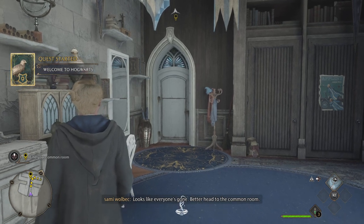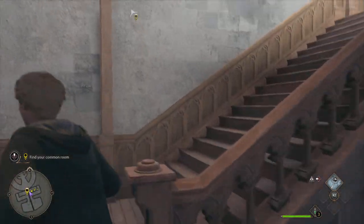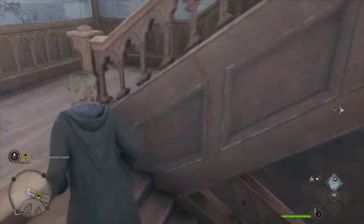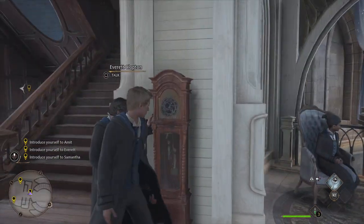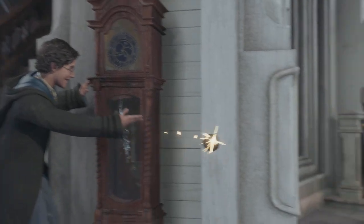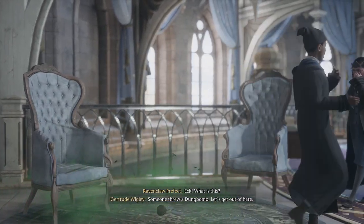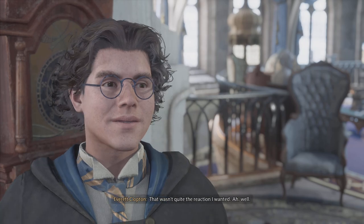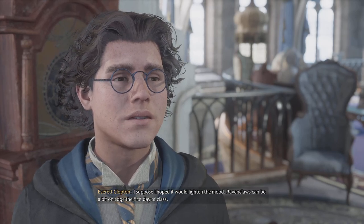Looks like everyone's gone. Better head to the common room. I suppose some introductions are in order. One moment. Watch this. Ugh. What is this? Someone threw a Dumbo. That wasn't quite the reaction I wanted. Oh well. Right. What did you hope would happen? I suppose I hoped it would lighten the mood. Ravenclaws can be a bit on edge the first day of class.